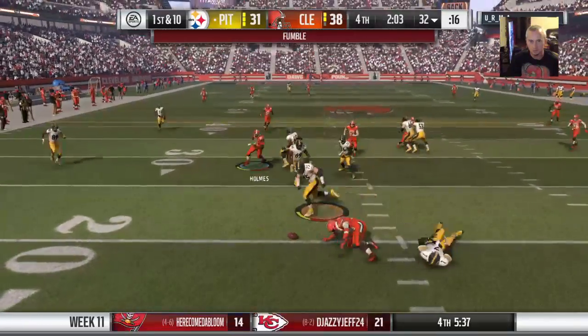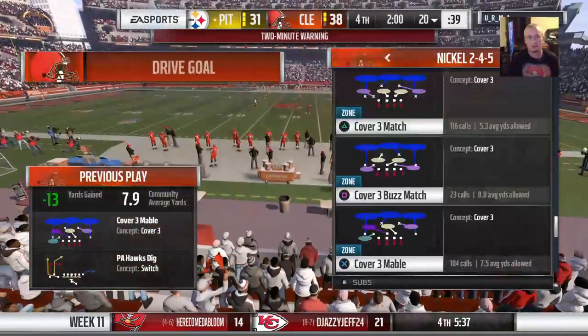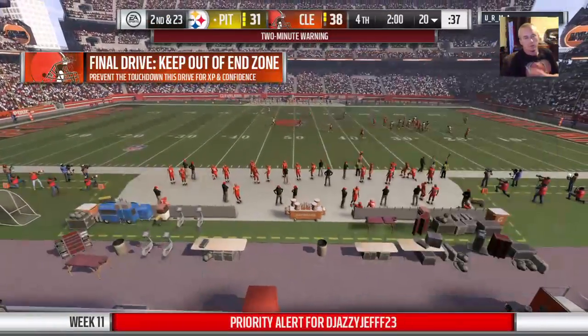Now bad hit, and he lost the football. It's loose. Of course, not going to give it to us. We're back to see what happens after this.